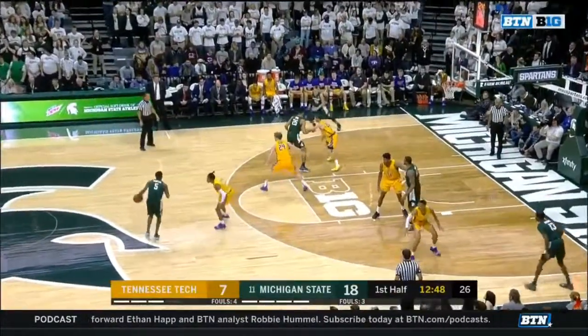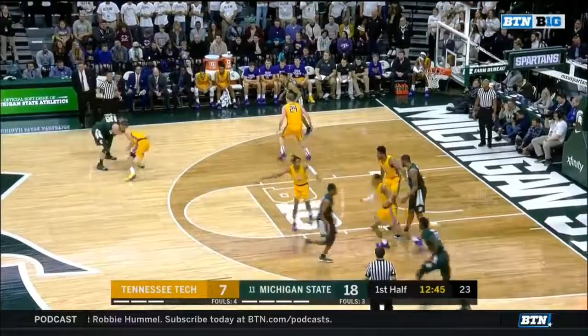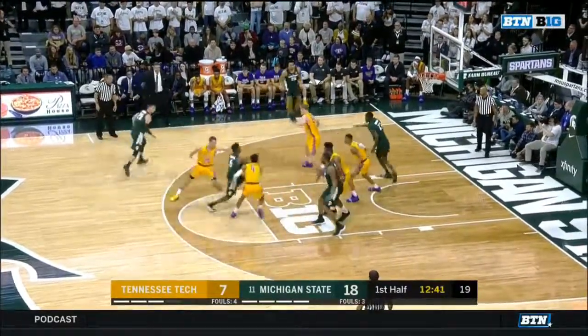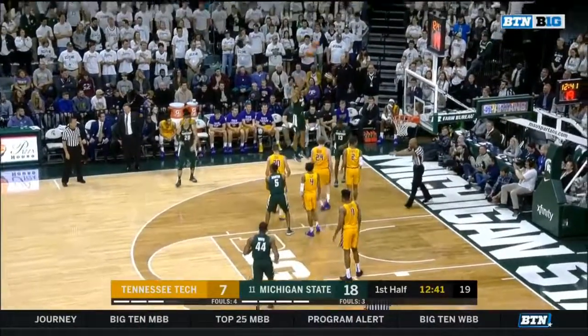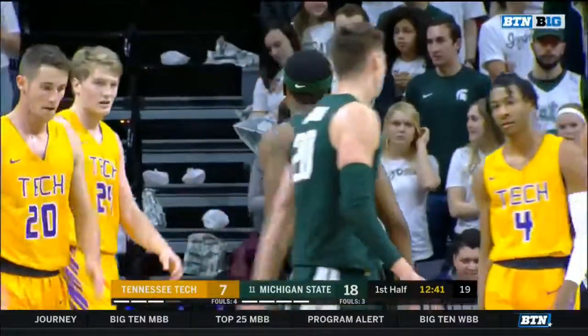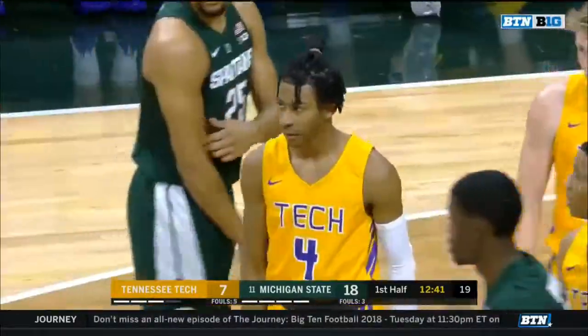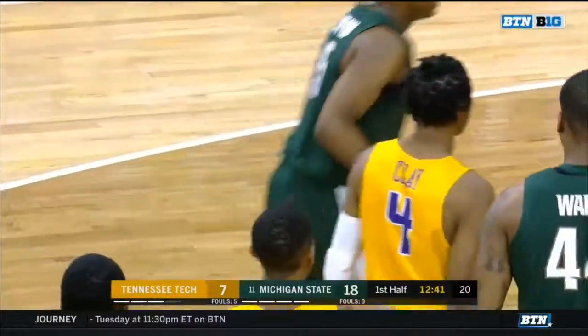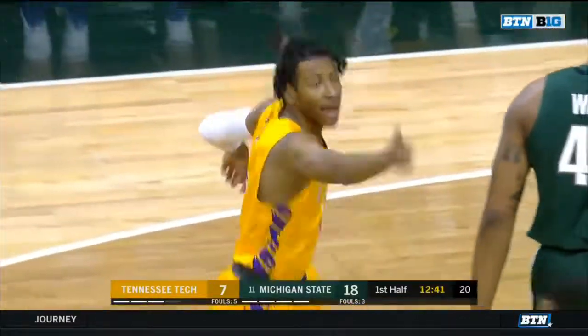Last year, Winston 49.7% in Big Ten play from behind the arc. Here he is getting fouled on the drive. Tennessee Tech foul on Ford, junior play. His first personal, 15th foul. Foul on junior play.